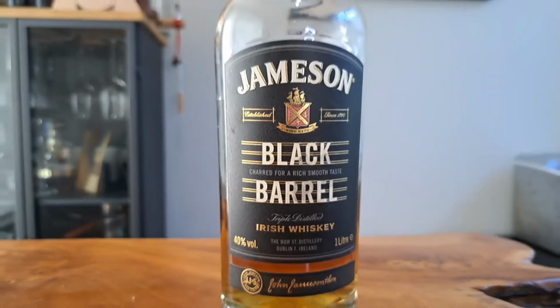First on my list, it's gotta be Jameson Black Barrel. This is a very nice, easy to drink Irish whiskey that does have a good bit of complexity behind it. So what they do with this whiskey that makes it a bit better than the standard Jameson is they take oak barrels that used to hold bourbon in it, and then they char those barrels really heavily to kind of bring them back to life and really transfer some of that oak char flavor into the whiskey.